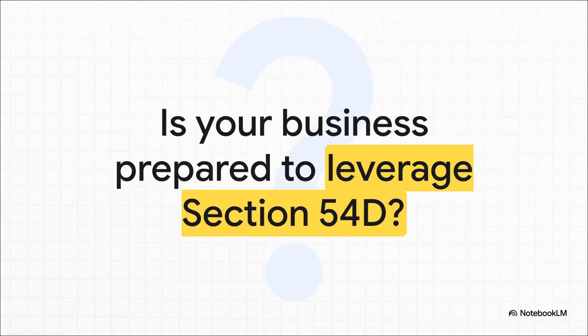And that brings us to the final question. Look, having your property compulsorily acquired can feel like a major setback, but with the right knowledge, it doesn't have to be a financial disaster. Section 54D is literally a roadmap to turn a tough situation into a strategic reinvestment. The real question is, are you prepared to use it?